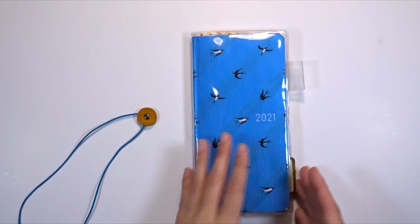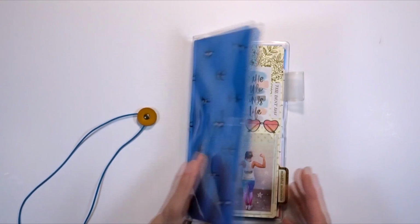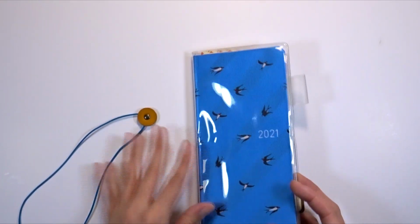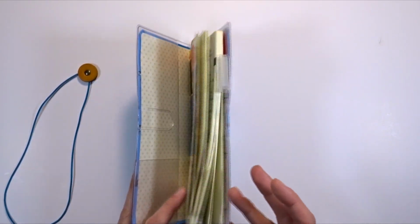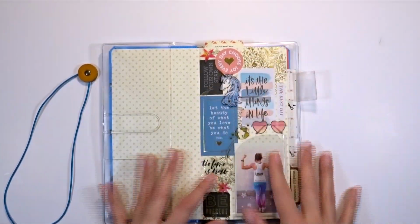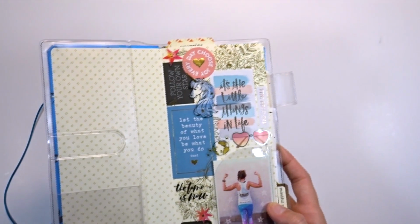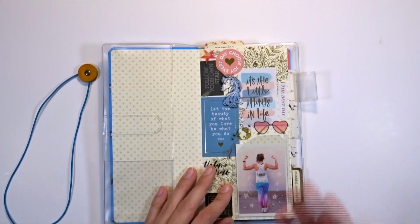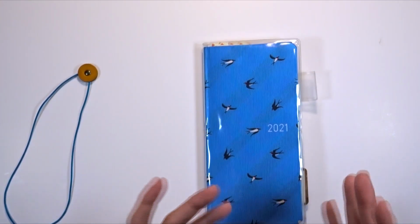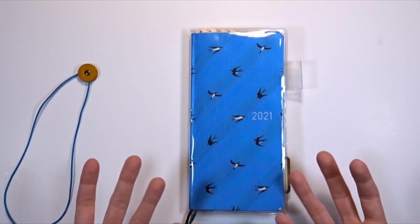I started really strong in the beginning of the year, but then I kind of... I'm going to give you a quick flip through here because I'm not going to be doing a separate video on this, just because, again, I never filled it out. I made a really nice dashboard with some foiled stickers and then a picture because I wanted this to be kind of like a wellness journal as well. I wanted it to be a book that motivated me and that generated positivity.